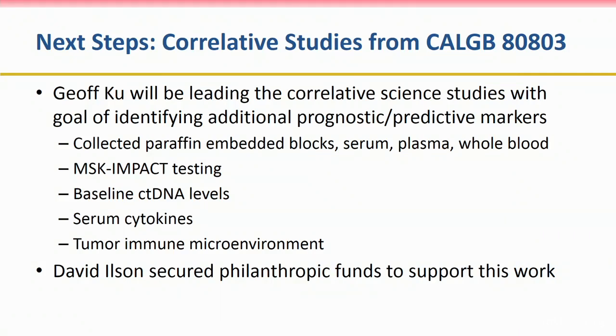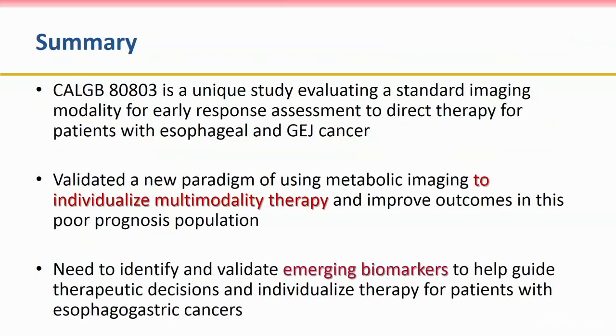And then the next steps, I think we're really hoping to see some interesting outcomes from the correlative studies that we've collected, the tissue, serum, plasma, and whole blood from our patients. And now the next step is really to correlate some of the exciting work that's being done here at Sloan Kettering, what we've heard already this morning about looking at some of the biomarkers, using MSK impact testing, baseline ctDNA levels to predict outcomes, serum cytokines, and looking at some of the tumor immune microenvironment potential predictors for how patients do. And Jeff Koo is going to be leading this effort, and David Ilson has also made this possible by securing philanthropic funds. So that's very exciting.